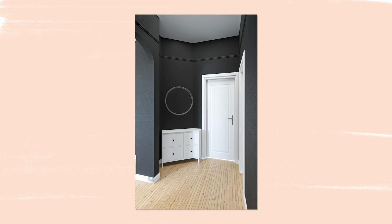A mirror in an entryway is essential, and it also just makes the space feel so much brighter. So I'm adding a mirror above the shoe cabinet here. Again, it looks kind of weird in this image, but it's against the wall right when you walk in to the right.